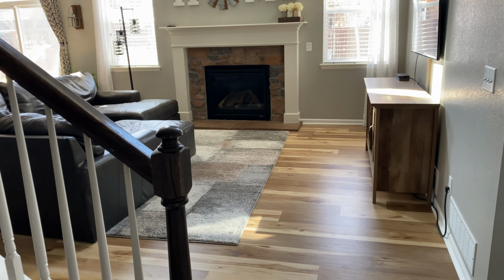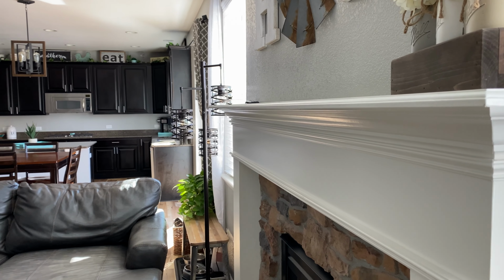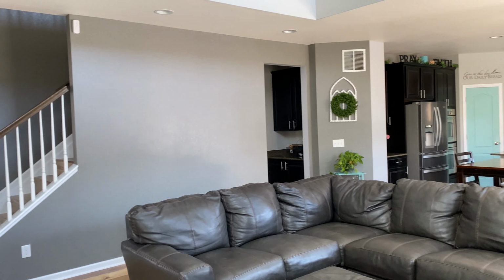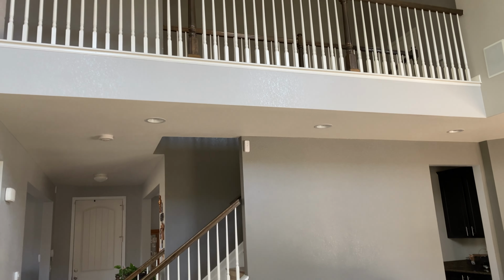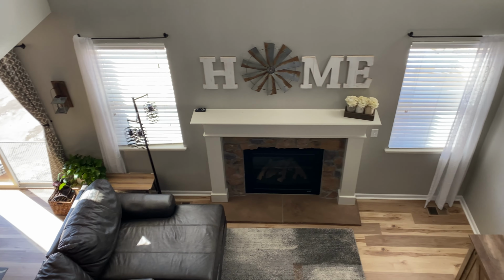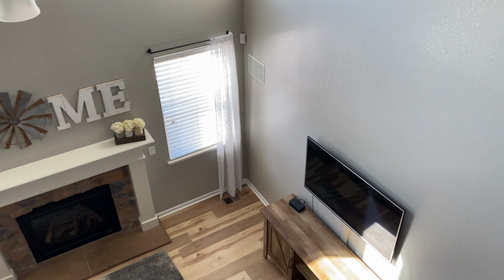As we travel down the hallway again, we're greeted by the main focal point of the secondary living room, which is this gas fireplace with stone facade. It's beautifully situated between soaring ceilings and windows. Additionally, the upstairs is completely opened up with a walkway overlooking the heart of the home.